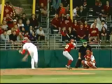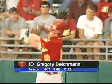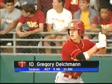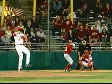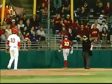There's the 1-1 pitch on the way. Outside, 2-1. So a couple of future teammates, a couple of years apart at LSU. Good look at Greg Dykman, already committed to LSU as a sophomore. As mentioned, here's the 2-1. Fouled off the catcher, and it's 2-2.